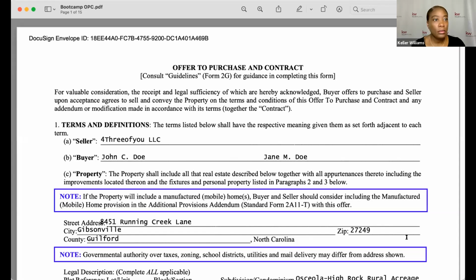So let me stop sharing here and bring up the standard offer to purchase, and let's go through that. There we go. All right, let's get it up on the screen. Can everyone see this one? You should be able to see it on the screen. Yes, okay, very good. All right.